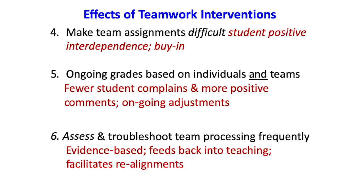And then making sure that there are lots of grading opportunities all along the way. You don't want one big team grade at the end, and they should be both individual and team-based, right? That has resulted in many fewer complaints and much more positive comments. If you do it ongoing throughout, it allows me to do little corrections, to realign and fix things along the way, because I can see what they're not getting. So it really helps in the teaching arena too.